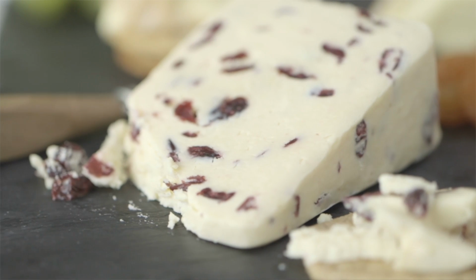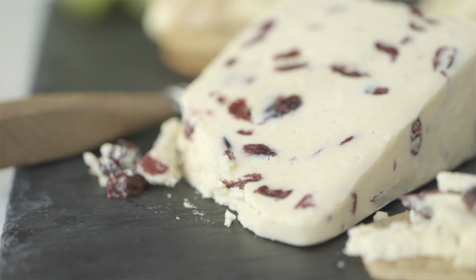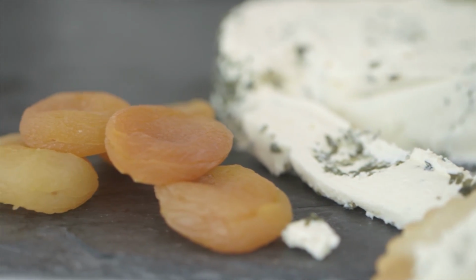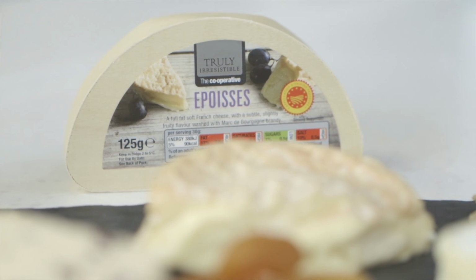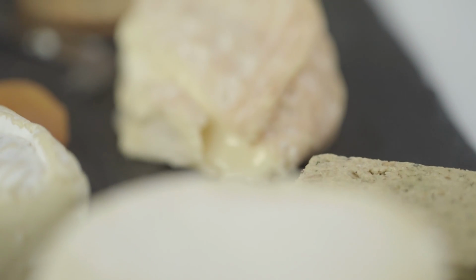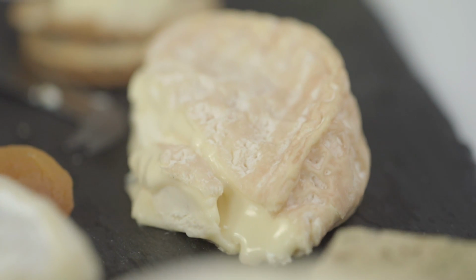My day-to-day job as a cheese buyer is to find the best cheeses from around Europe to sell to our shoppers in our stores. To do this, we eat a lot of cheese, we try a lot of cheese from all around Europe, we travel to different countries to try new and exciting cheeses from around the globe, we go to trade shows, we eat cheeses in the kitchens here. It's a lot of cheese eating, but it's great fun.